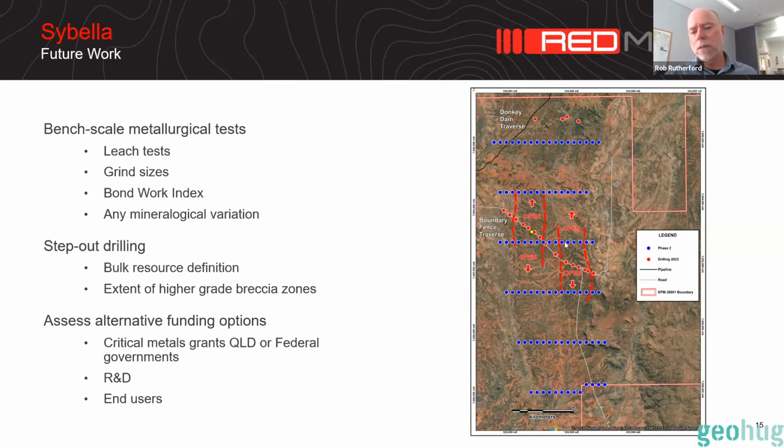And this step out drilling is on 1.6 kilometre spaced lines, 200 metre spaced holes, really to scope out what the size of this thing might be. And we're pretty confident we've got no shortage of tonnages. It's really more about confirming the metallurgical properties that we already suspect are here. And once we've got that, then we're off and running.